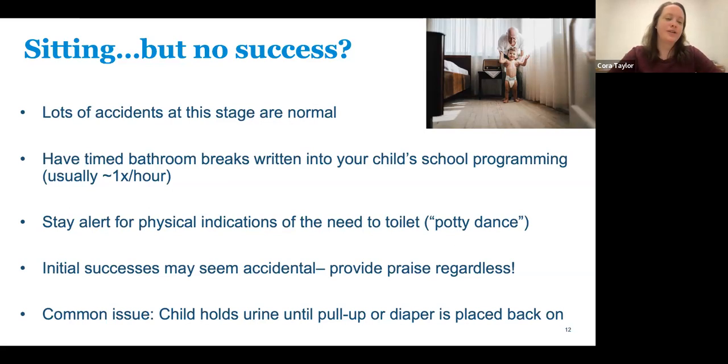At the bottom here, I want to note a really common issue that I hear, which is that sometimes the child seems to hold their urine, and then the minute the parent puts the pull-up or the diaper back on, immediately they use the restroom. So it just seemed that the diaper was what initiated it. Now, we know that a lot of our autistic children have trouble with transitioning. They have trouble with change. So they may have gotten a bit attached to having a diaper.